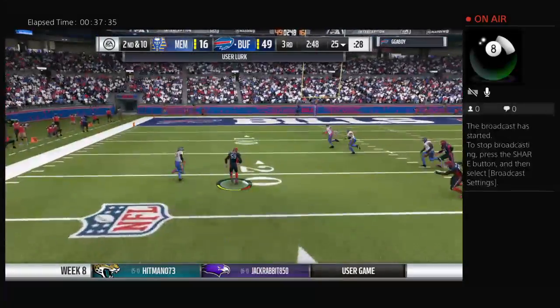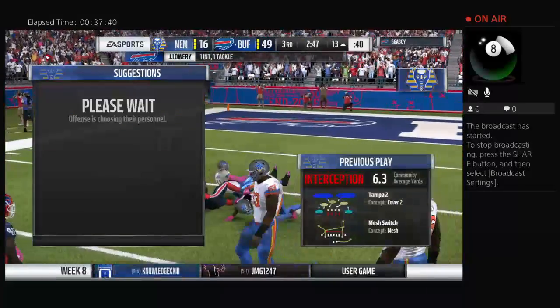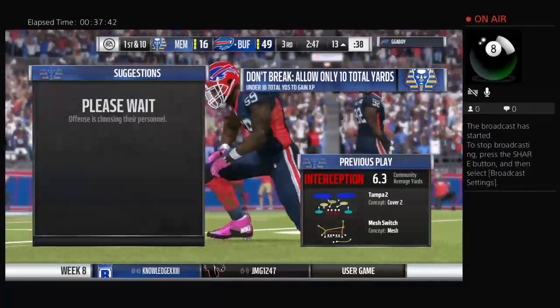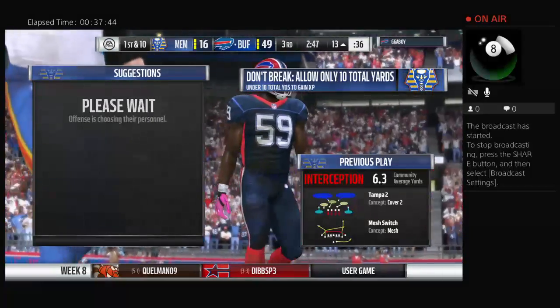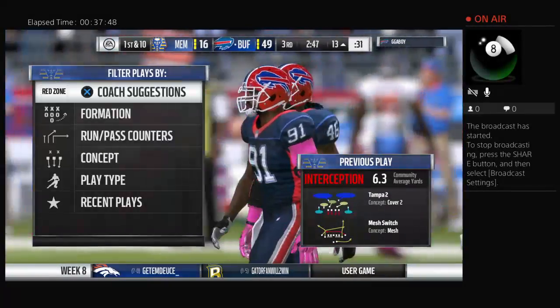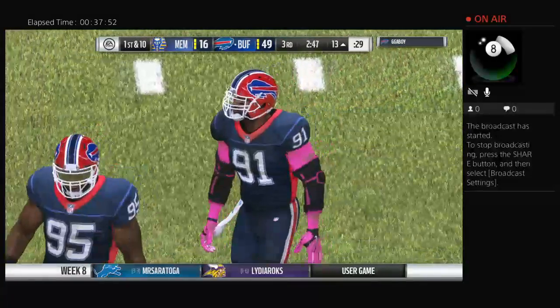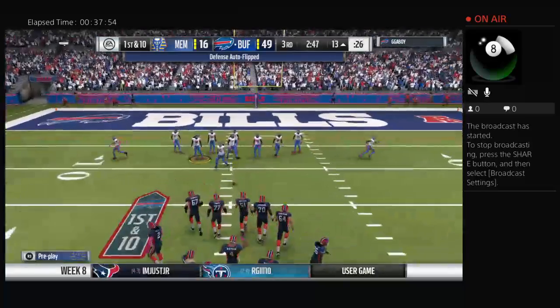And my goodness, another interception. A great read, and it's picked off. And he's going to get this on down to the 13-yard line. And the Bills offense comes out ready to take over. And they were able to punch it in the end zone last time. They'll be looking to do that again here. For the defense, obviously, they'll be looking to stop them from punching it back in the end zone.